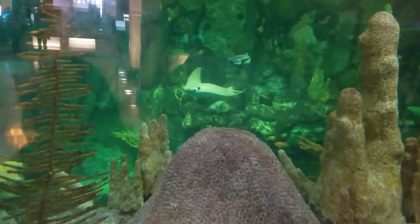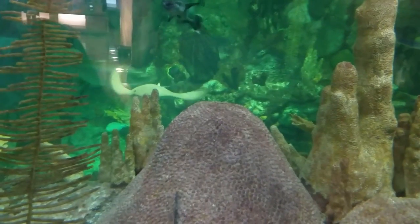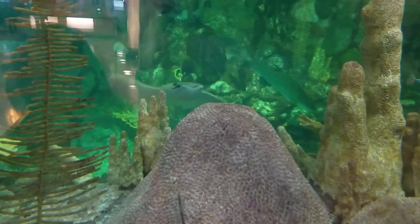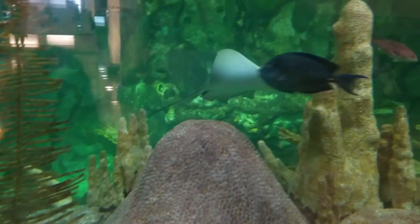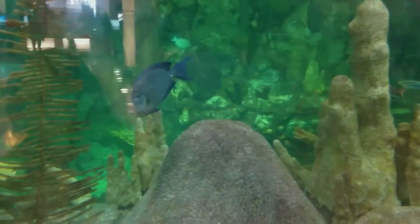Yeah, we're getting a lot of people around here, so I'm trying to maneuver myself around, but you can see that one just kind of easing on by. There he is. Isn't that beautiful? Love those things.